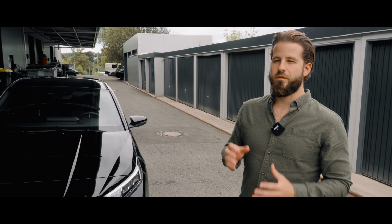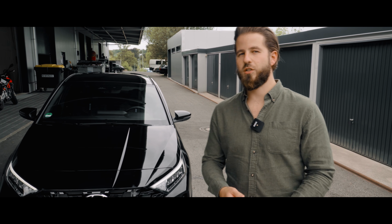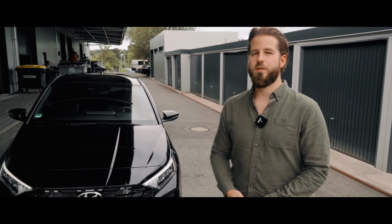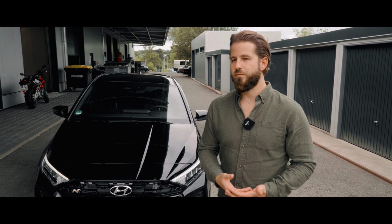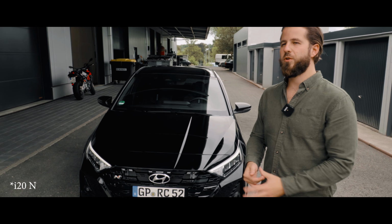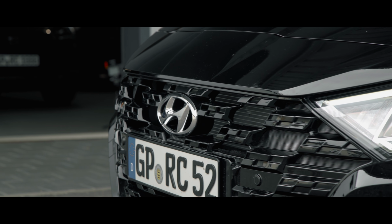Actually, since we were very keen on the i30N, it was such a good performing car for such a low price point. When Hyundai announced the small brother, for us, it was pretty clear that we were going to need it as our show car again. Which means this is not some rented i20N for development purposes, but instead it's our i20N and will stay with us for quite a while.